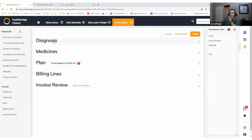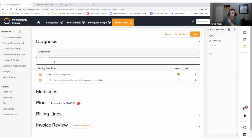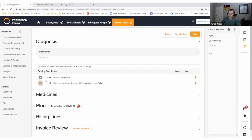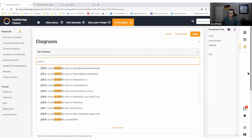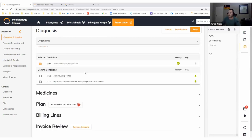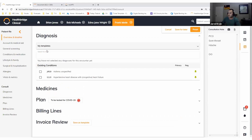Then you'll select a diagnosis. This patient already is asthmatic and hypertensive, so it's there ready for you to select. Or you can search for an ICD-10 code. I can say bronchitis and select it. It also takes into account my spelling. I'm going to choose, let's go with diabetes.